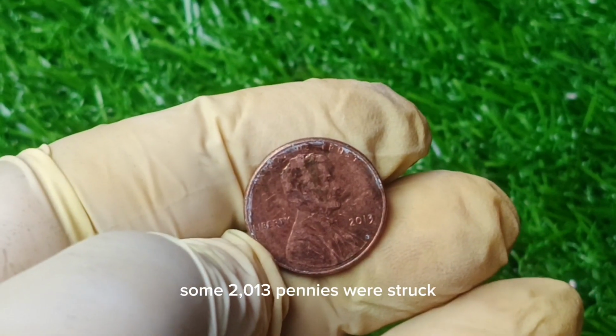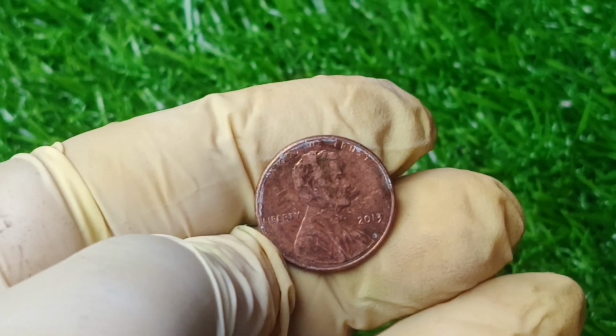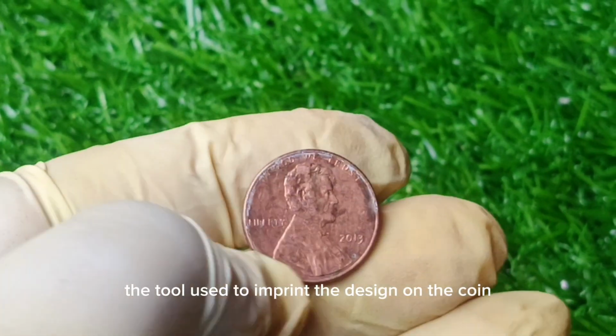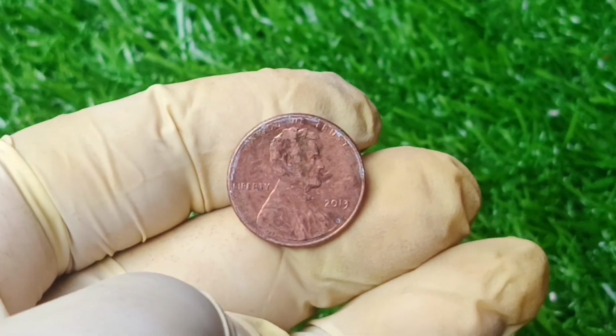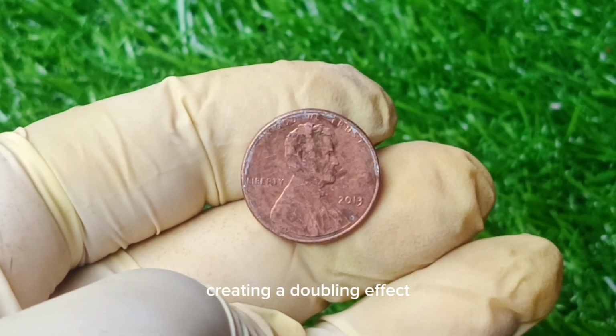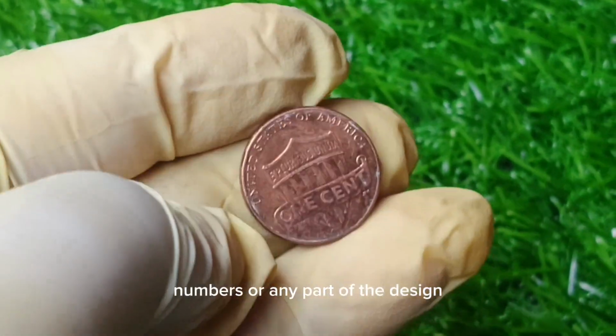Some 2013 pennies were struck with what is known as a double die error. The double die error happens when the coin's die, the tool used to imprint the design on the coin, strikes the coin twice. The second strike is slightly misaligned, creating a doubling effect. This can happen with letters, numbers, or any part of the design.